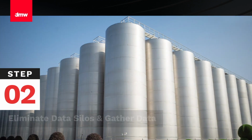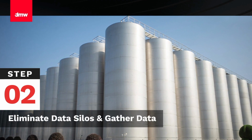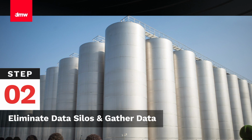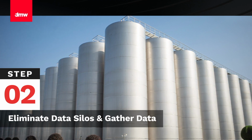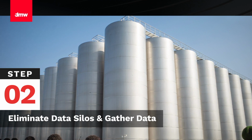Step 2. Eliminate data silos and gather data. A data-driven approach requires not only high-quality data, but also the ability to harness it. It's not uncommon for an organization's data to be siloed across multiple platforms, but also multiple departments.